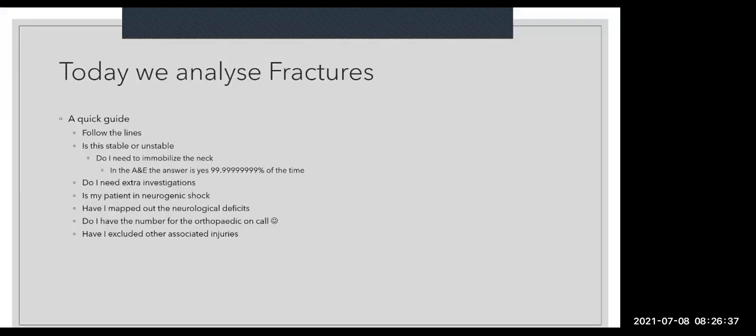All right. So today we're going to analyze some fractures. What we were covering last week was that we need to follow the lines. The lines that we talk about are the anterior, middle, and posterior line, which I'll show you guys. Don't worry. The next thing that you need to decide is, is this a stable or unstable fracture? Which means, do I need to immobilize the neck?